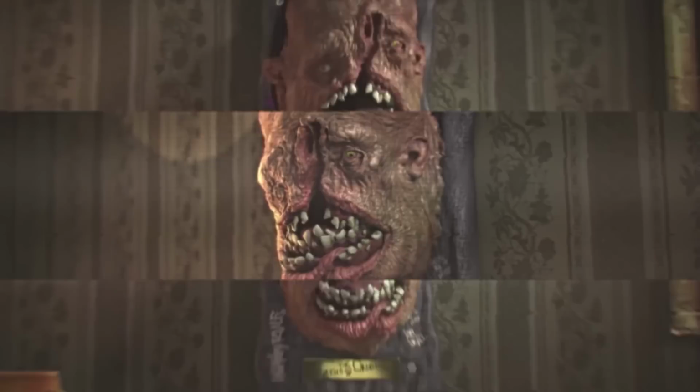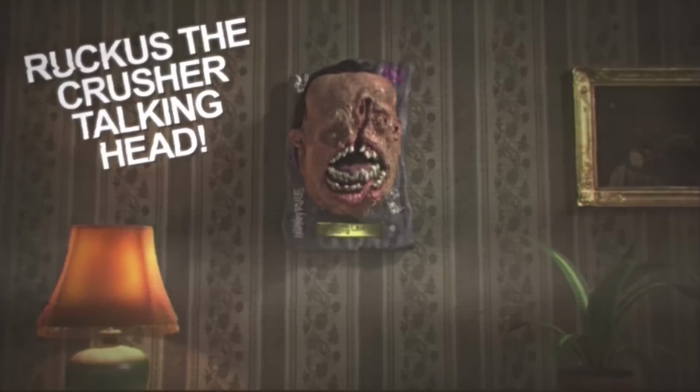Still, don't worry friends, this singing Ruckus the Crusher head is wall-mountable, so you can make sure it takes pride of place in your home if you want every visitor's first question to be, what the hell is that thing? What a party with Ruckus?